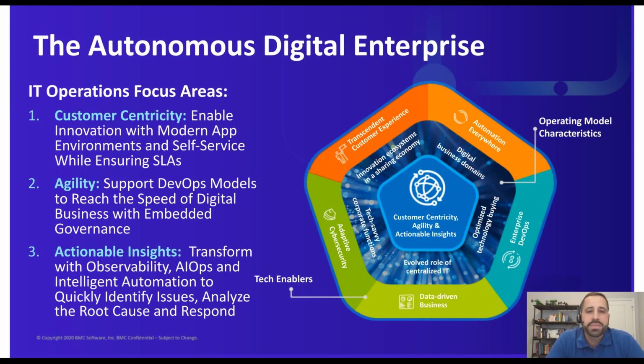Now, in order to meet these needs, we believe that enterprises need to evolve to become autonomous digital enterprises.